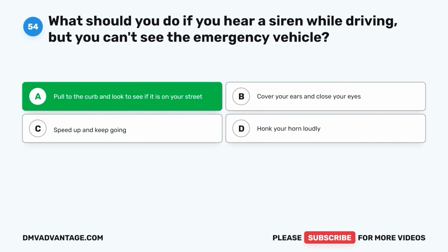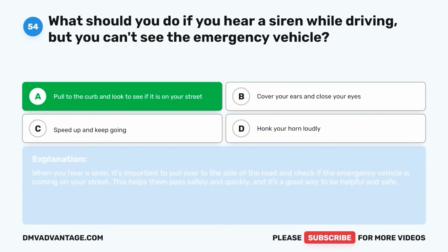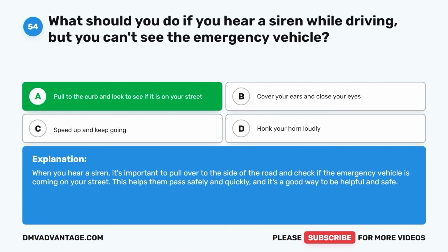The correct answer is A. Pull to the curb and look to see if it is on your street. When you hear a siren, it's important to pull over to the side of the road and check if the emergency vehicle is coming on your street. This helps them pass safely and quickly, and it's a good way to be helpful and safe.